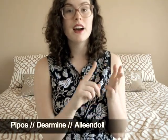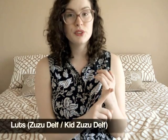Pipos, Dear Mine, Eileen Doll, and Lutz's Zuzu lines. These companies offer dolls with a wide variety in the level of anthropomorphization, from really cute chibi cats to full-on cat ladies with very feminine feline features. Anthro and fantasy dolls tend to have an overlap, however, and you'll often find that more fantasy-oriented doll companies will also have a few anthro and animal dolls that they also put out.